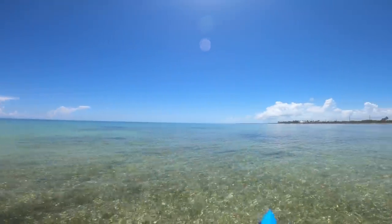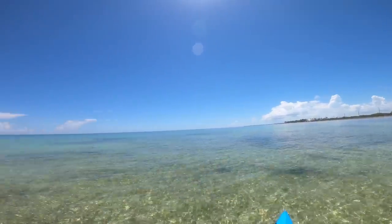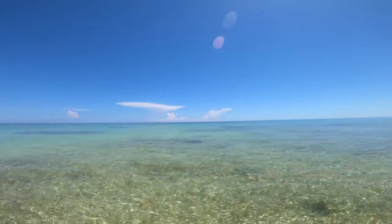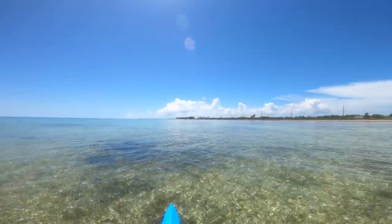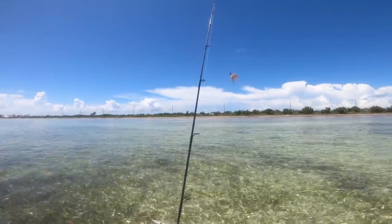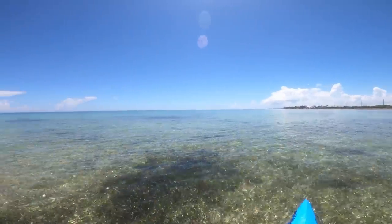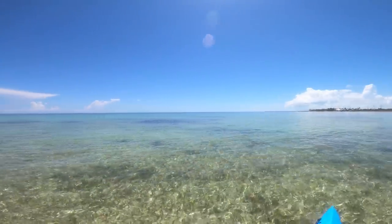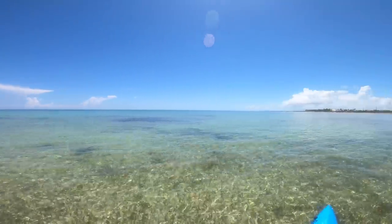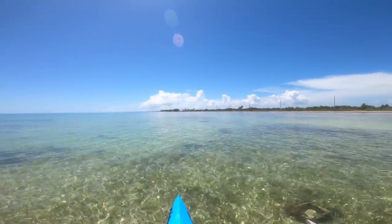Okay, we're running our way over to Long Key Bridge. Man, such beautiful flats around here. Just gorgeous. Definitely going to be the flat spot. Even for wading is probably quite well, but very, very nice out here.